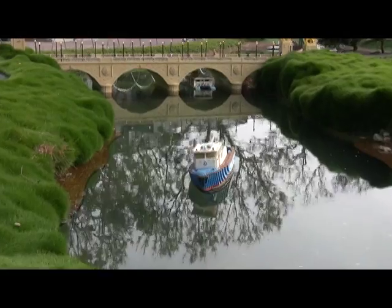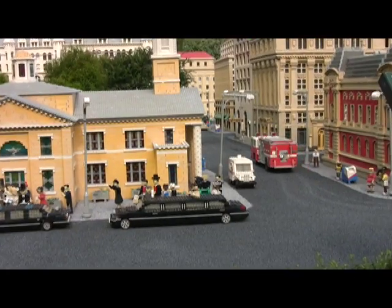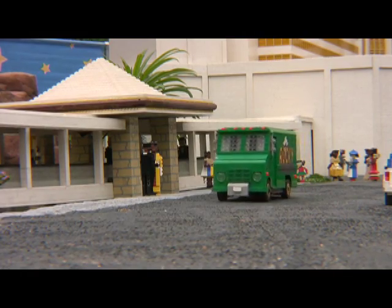No matter what your age, you'll be captivated by these detailed Lego creations of our country's most famous landmarks.